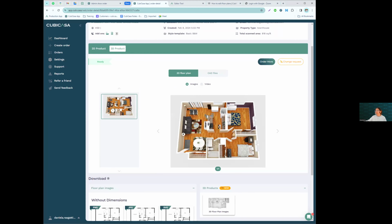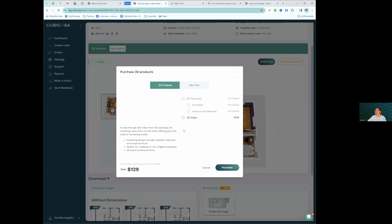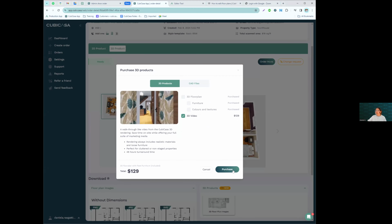From here, you can also choose to purchase additional add-ons for both the 2D or the 3D. You'll have an order more icon here at the top. From there, you just select the order that you would like, select purchase, and then your 3D orders will take up to 48 hours to process unless they are above 5,000 square feet. It takes just a little bit more time if it's a large property.